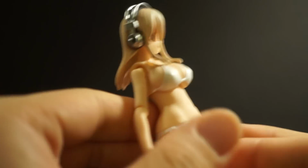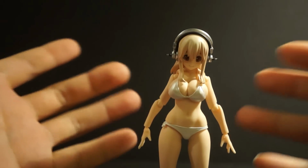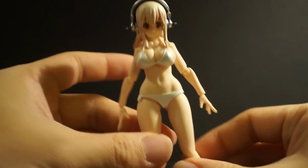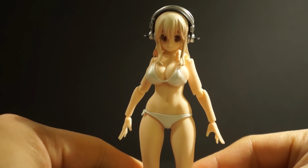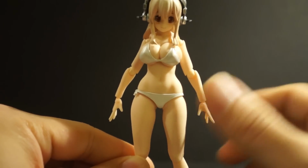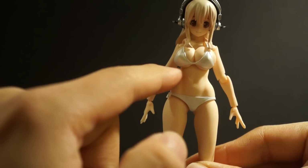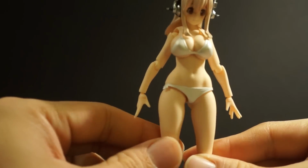For a Figma that does not have a lot of clothes on the figure, she is just done so nicely. The proportions of the body, I've mentioned this a couple of minutes ago, but they hit it right out of the ballpark. It's the chest. Super Sonico is supposed to have a massive chest, so there you go. She's supposed to have these nice big hips, and there you go.